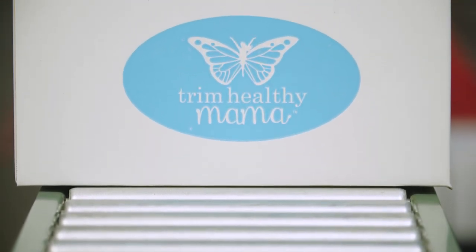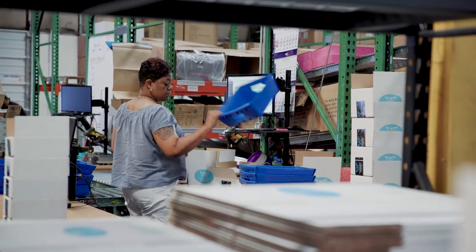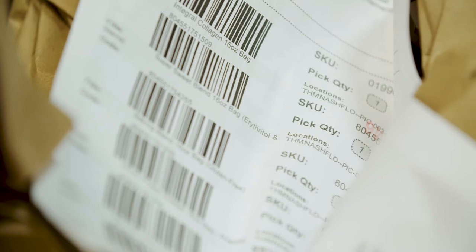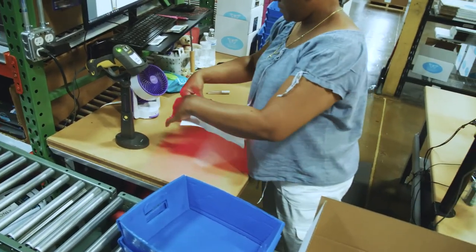SkuVault is like a handy tool for me. One thing I like about SkuVault is when somebody has got something wrong in the tote, and when we scan it, it will show on a computer that it is wrong. So it helps us to make sure that we get the right product out to the customer.